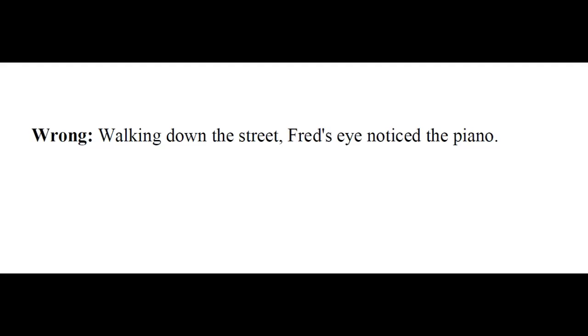Also wrong. Walking down the street, Fred's eye noticed the piano. Why is this wrong? Because Fred's is a possessive. Possessives are modifiers. They are adjectives. They tell you who does this eye belong to. Who is an adjective type of question, right? What type of eye? Fred's eye. Who does the eye belong to? That's an adjective question that's being answered there.